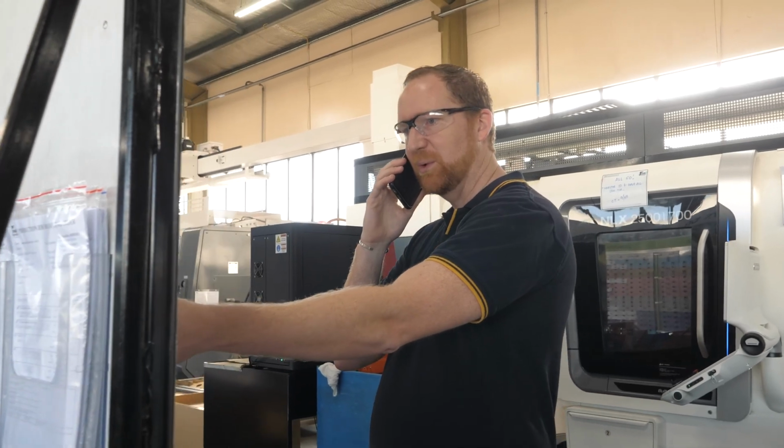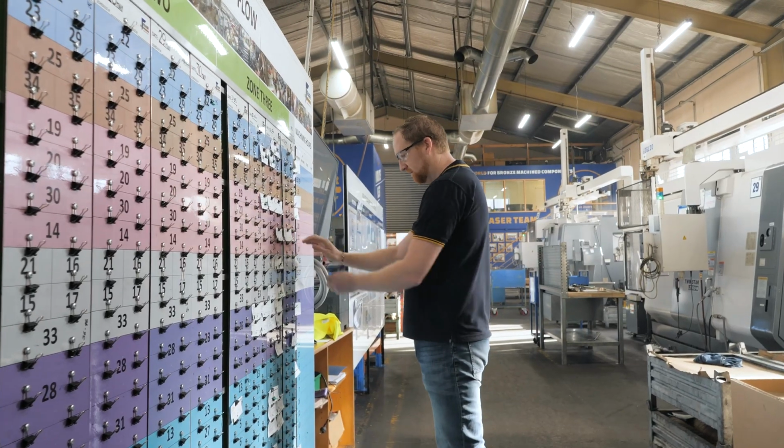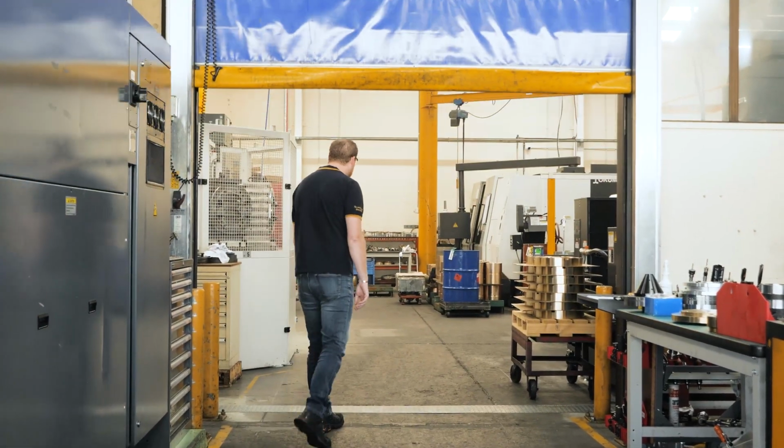My role now is largely focused around the planning of the jobs that come through the machine components department, making sure that we're releasing jobs to the factory on time and then following that through the machining, through the offline if needed, inspection and out the door again at the end with packing.